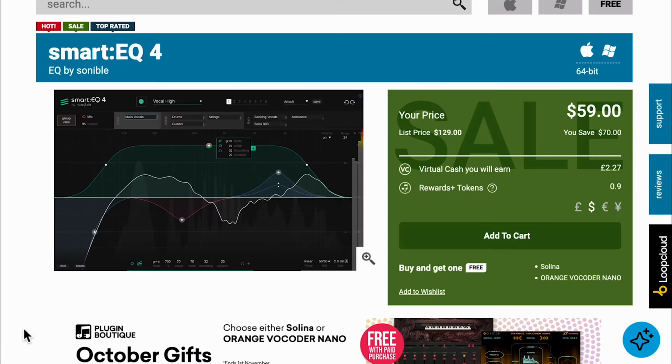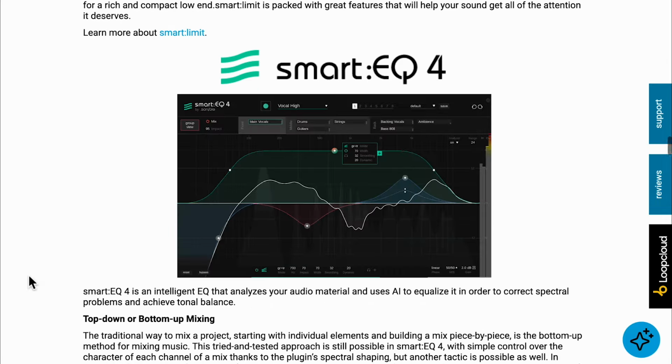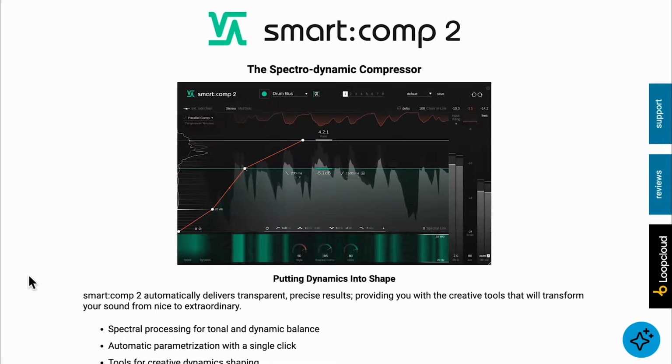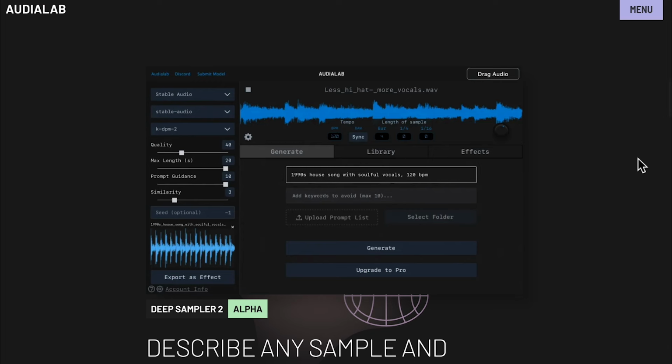Other music AI news here, Sonobel Smart EQ 4 on a deep discount. Normally $129, grab it now for $59 over at Plug & Boutique, plus you'll get £2.24 in rewards. They've also got the Smart Bundle by Sonobel with all 5 of those smart plugins, including Smart Gate, the Smart Limiter, Smart EQ 4, Smart Verb, Smart Comp, and the Smart DS. These plugins normally sell for $3.99. Grab it now for $1.99 over at Plug & Boutique and get £7.65 in rewards cash.